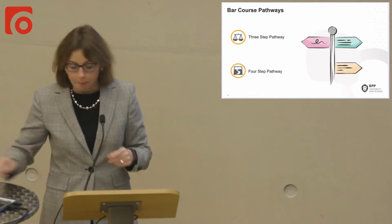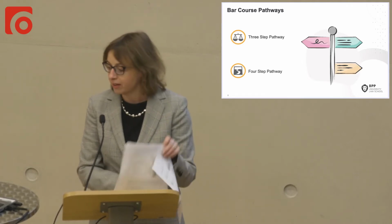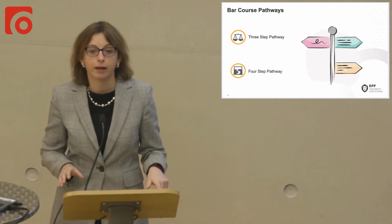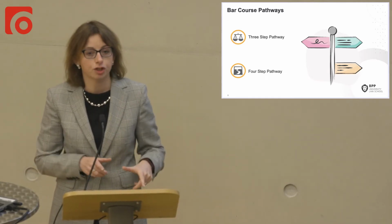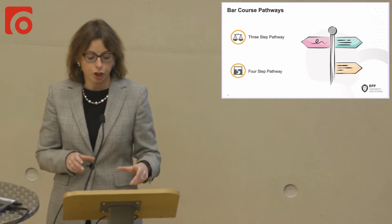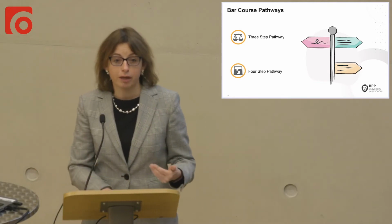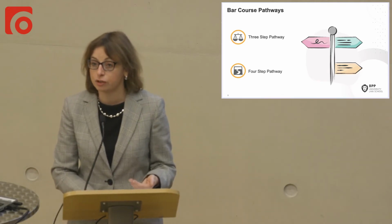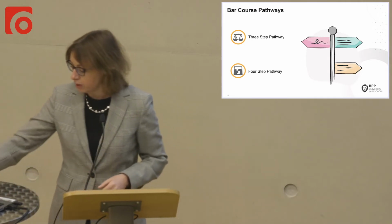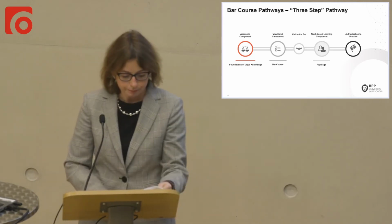So, the bar course pathways. This slide speaks for itself. There's a 3-step pathway or a 4-step pathway. What I'm going to do now is focus, which I hope is helpful, on two of the bar course pathways, because they're the ones that are most commonly offered by the universities that you'll be looking at, the institutions you'll be looking at. So let's look at the 3-step pathway.